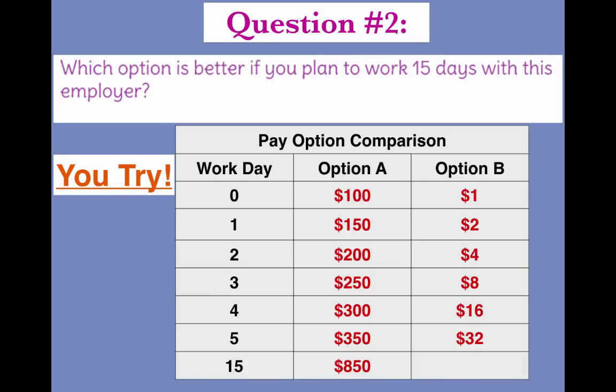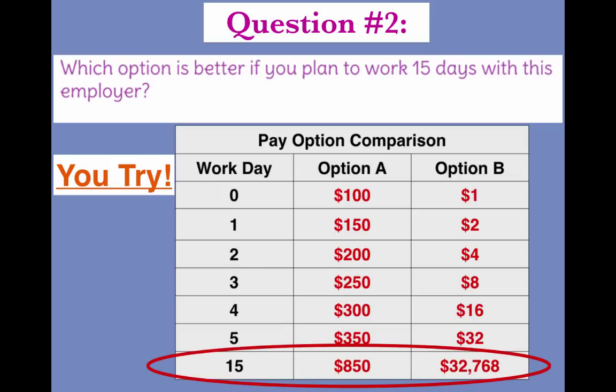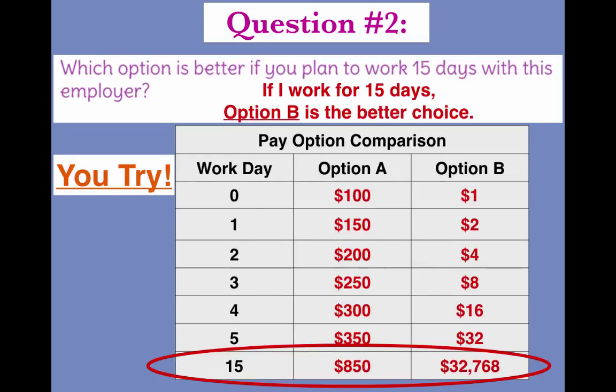How about option B? If you kept on doubling the numbers on the 15th day, holy smokes, you make $32,768. Wow. Okay, so 15th day, I'm definitely switching to option B. So if I work for 15 days, option B is the better choice by far if you look at the numbers. Are those the same numbers you got when you did your table?